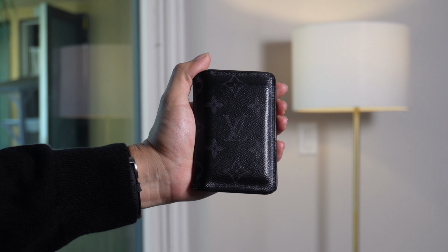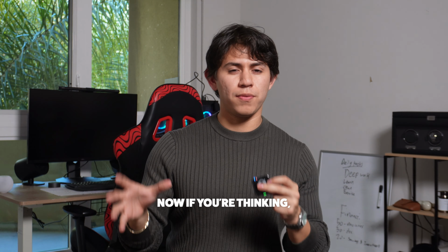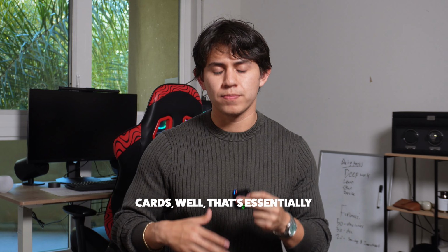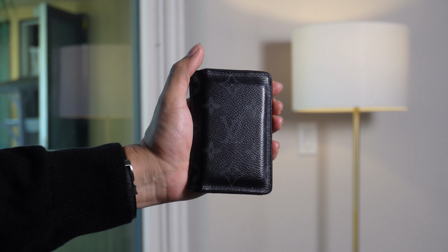Next one is something that's definitely underrated. One of the best tips I can give you for the summer is pack lightly. So avoid any bulky wallets. I highly recommend getting a pocket organizer. Now, if you're thinking this doesn't carry enough cards, well, that's essentially the point. You should be packing light, so get an extra wallet where you can only carry a few cards and really only carry the things that you need.